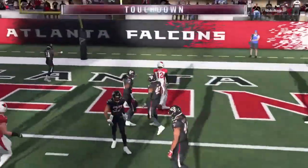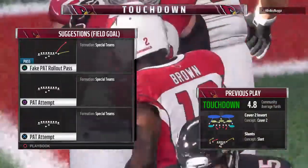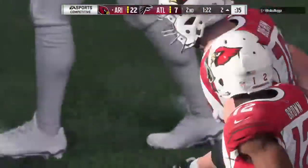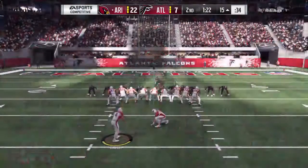And that is caught. Touchdown, Cardinals. John Brown from 6 yards away. And the Cardinals now adding on to their lead.